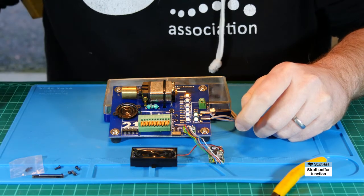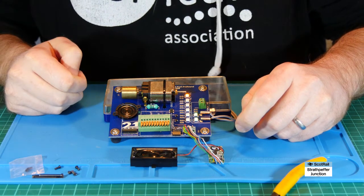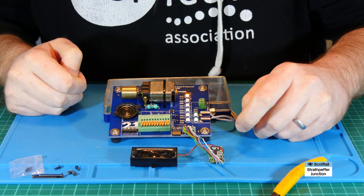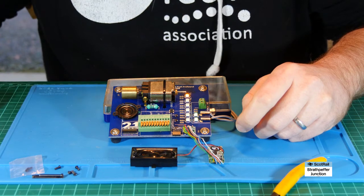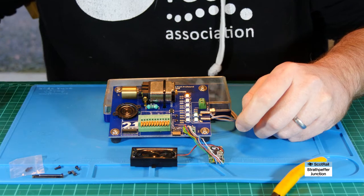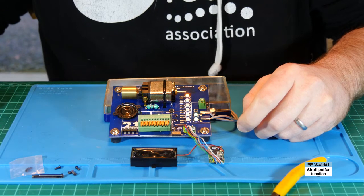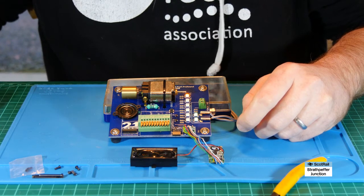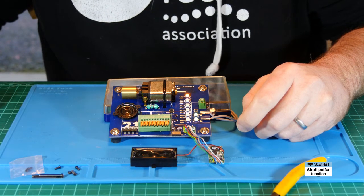Anyway, on to the moment that we've all been waiting for. Does the TTS sound work? Well, let's see. It does indeed. It's actually, for that speaker, not too bad. So it's a little bit tinny, but it's okay. I think that would be improved by the sealed enclosure.